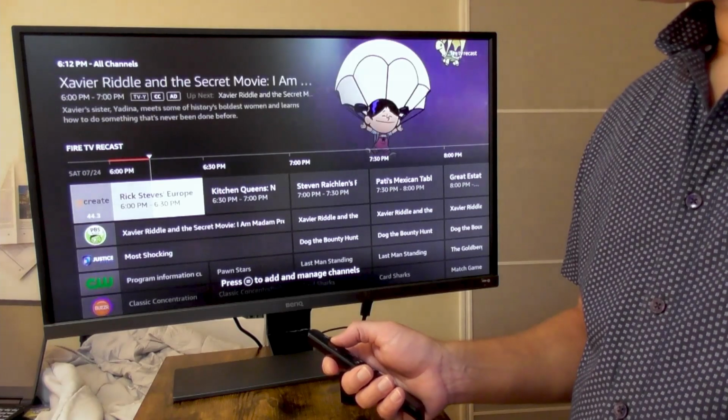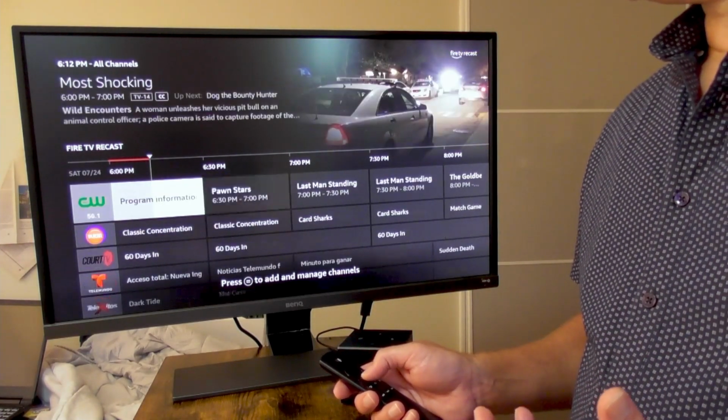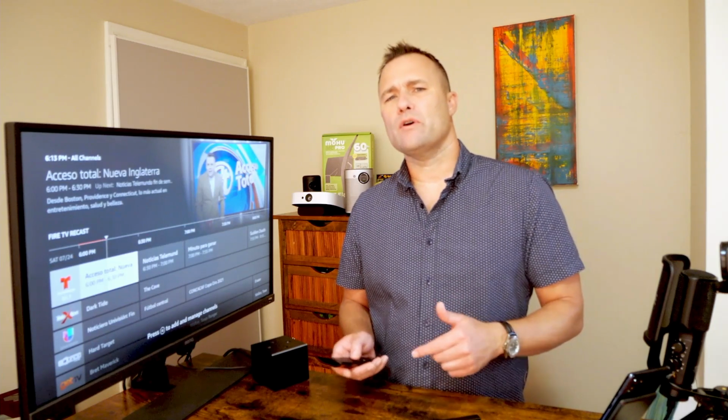And here we have a pretty robust channel guide where you can add over-the-air channels and channels from streaming services such as Philo, Sling TV, IMDb TV, owned by Amazon. They have some live channels. You can add some, but not all Pluto TV channels. And so I think Fire TV devices in general can be a great solution if you're looking to combine over-the-air TV with some of your streaming services.